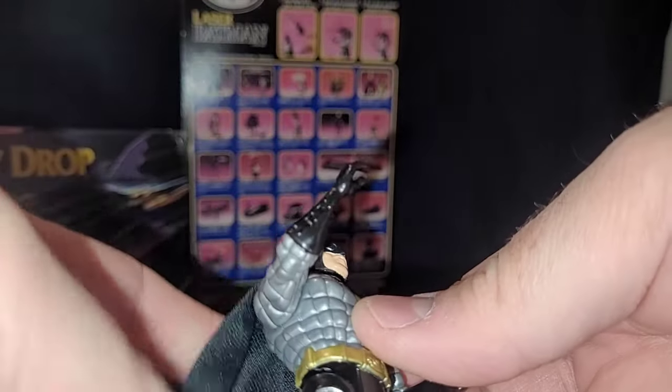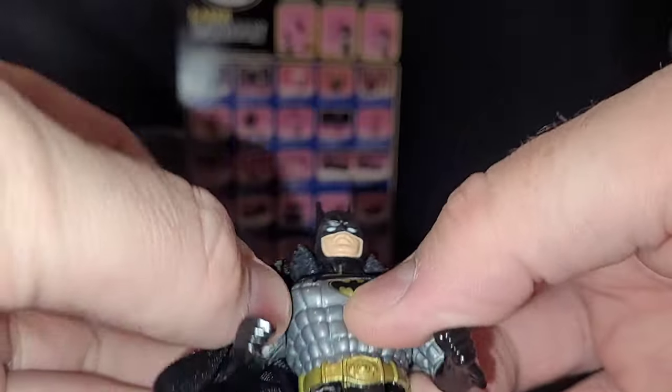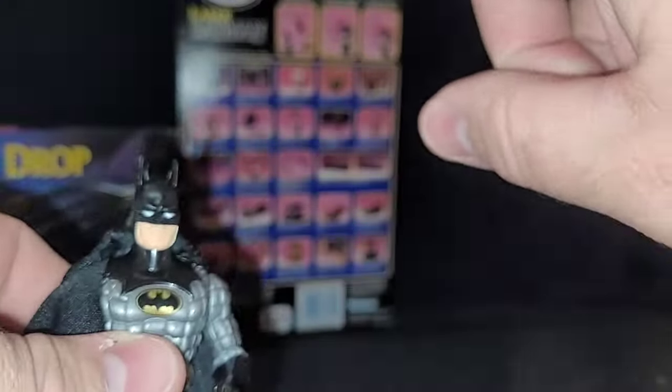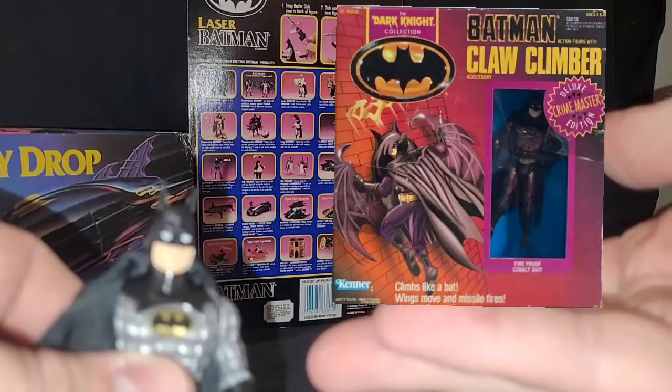That was my first Michael Keaton Batman. So this is my second one. I've only ever had two. Well, no, I stand corrected. I did have Claw Climber Batman for a brief time. I might end up buying him again.